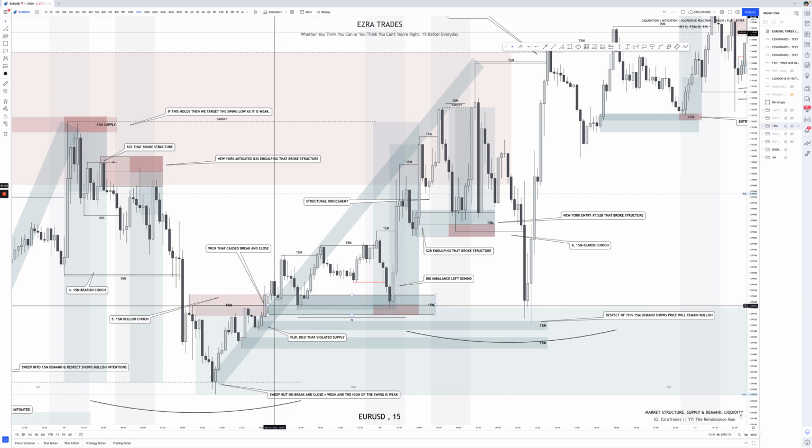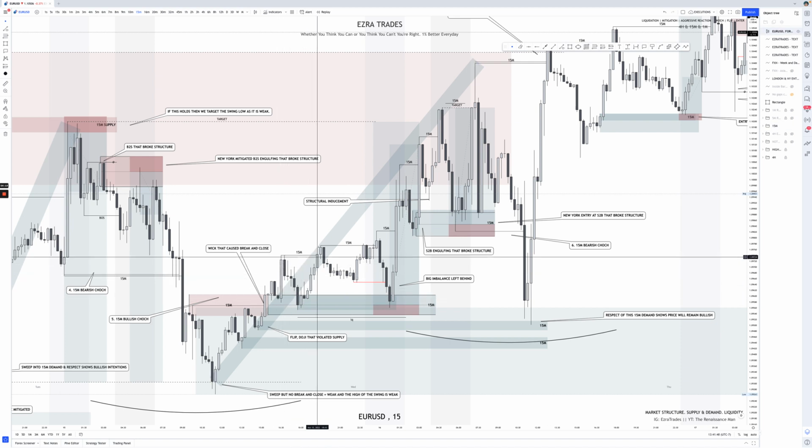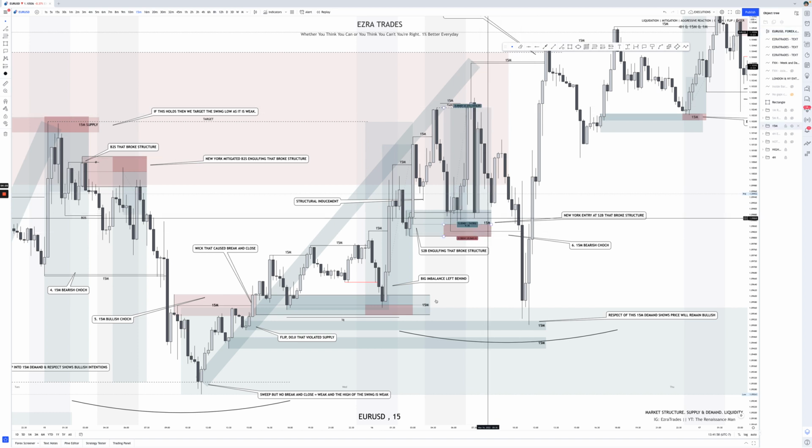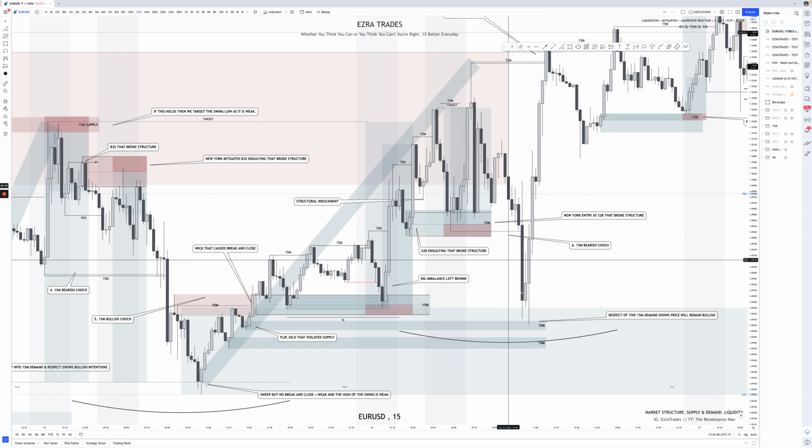Especially because this one created what? One 15-minute high, a second 15-minute high. This 15-minute high is just going to be liquidated, right? So same thing. But price is going to come back to these POIs sooner or later, right? So what do we see? These POIs are still marked out. Price comes down with aggression, taps this, and takes off.